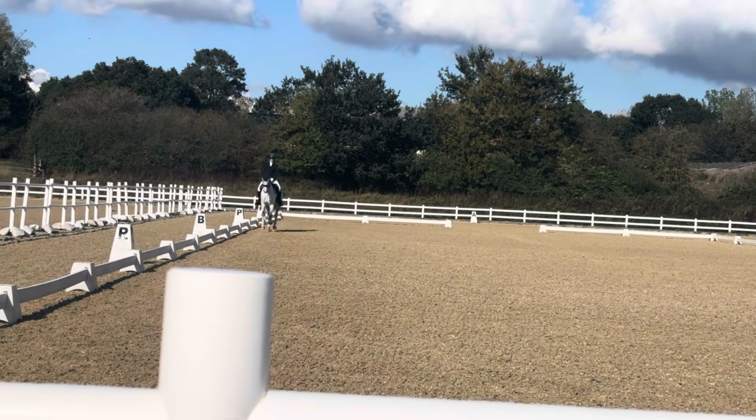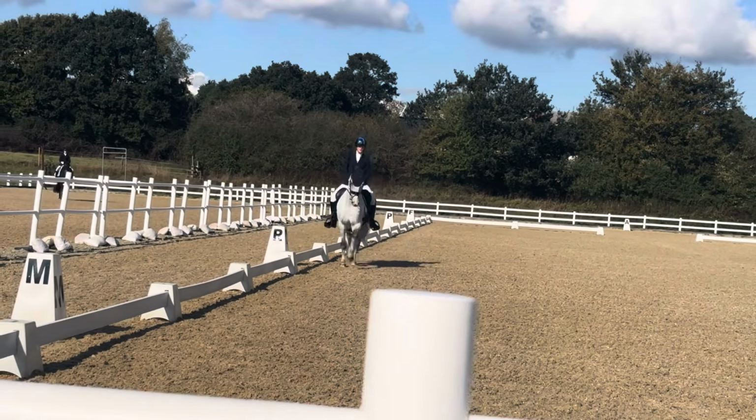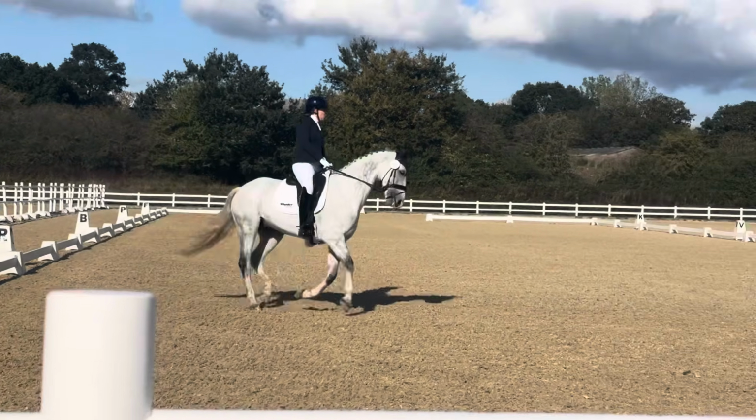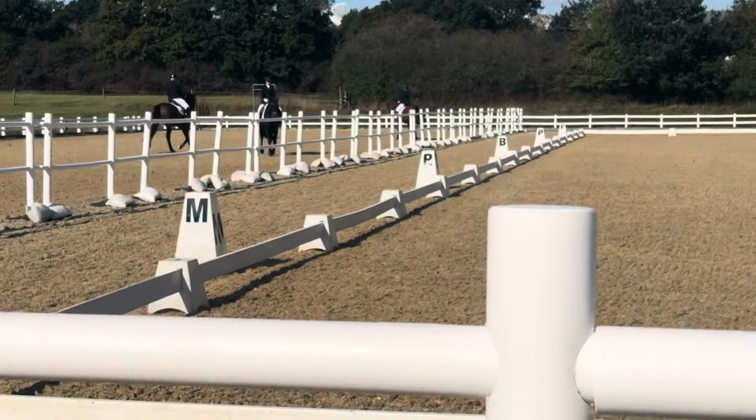PR, working canter. Just had a comment from the judge there that we could have had a little bit more suppleness. R, half circle 15 metres, returning back to the track at P. We scored a 7.5 for this.